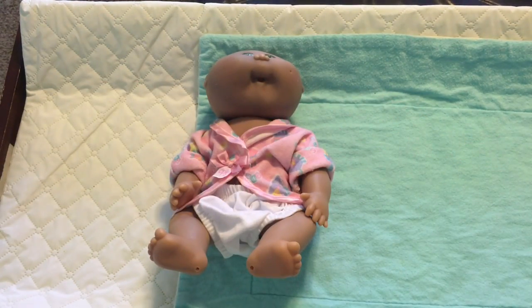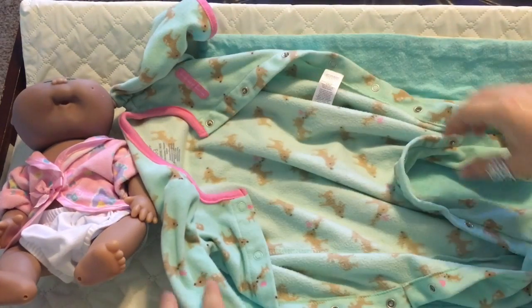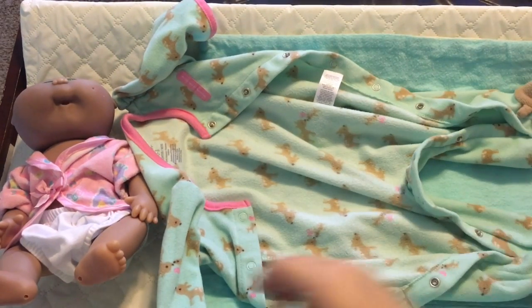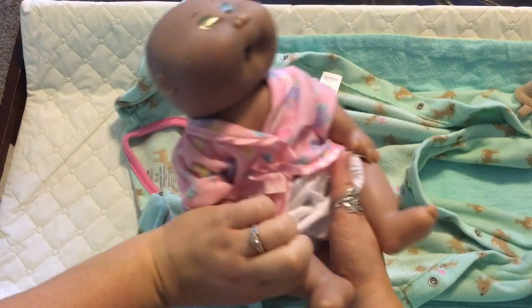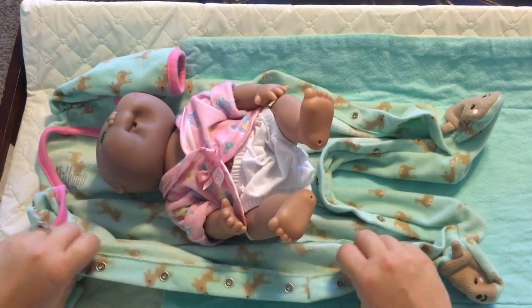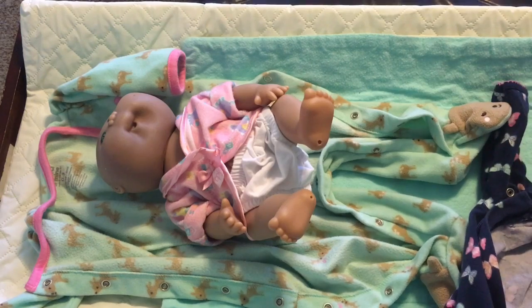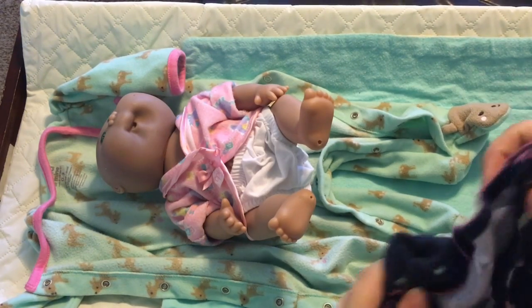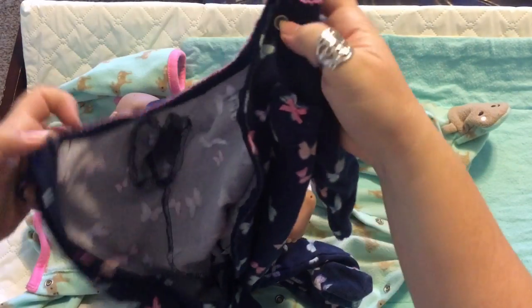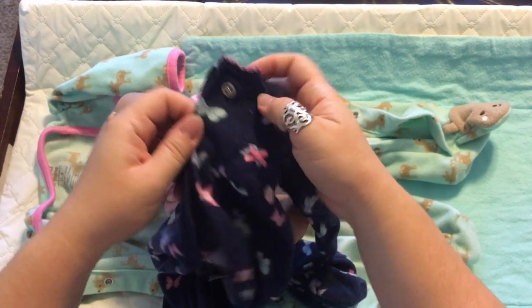The only other thing I wanted to show you is a tip if you are putting your baby in pajamas or long-sleeved onesies like this. And of course this baby's too small, but you can still get an idea. So when you get outfits like this, chances are you're going to either have snaps or you're going to have zippers. The zippers, of course, are going to be faster. Like this one has a zipper, and I'll show you.